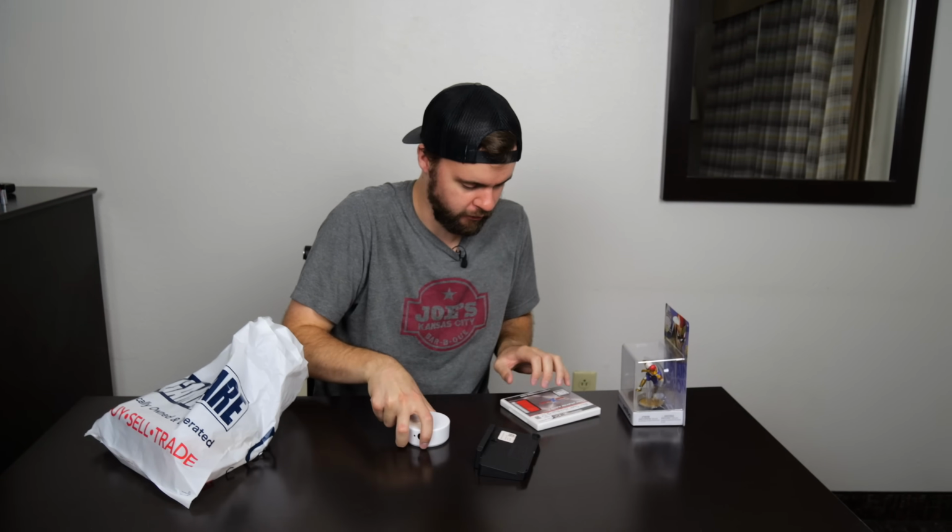So we started at a few game exchanges. We hit 3 game exchanges to start the day, which were kind of mid, but we got some stuff there, so let's check that stuff out. All right, so taking it all out of the first bag, I believe our first pickup of the day was Luigi's Mansion. We wandered around this game exchange for quite a while, trying to figure out what to buy, but we got Luigi's Dark Mansion here.